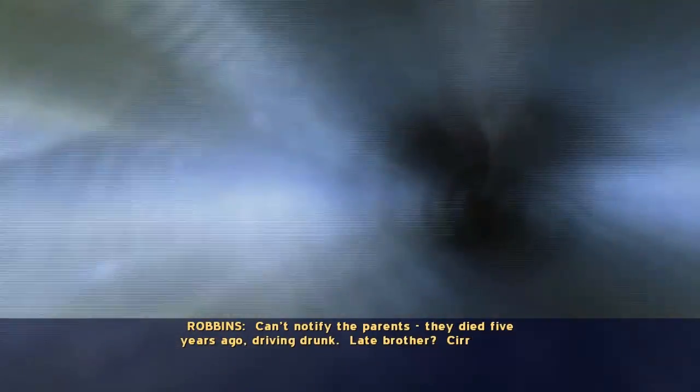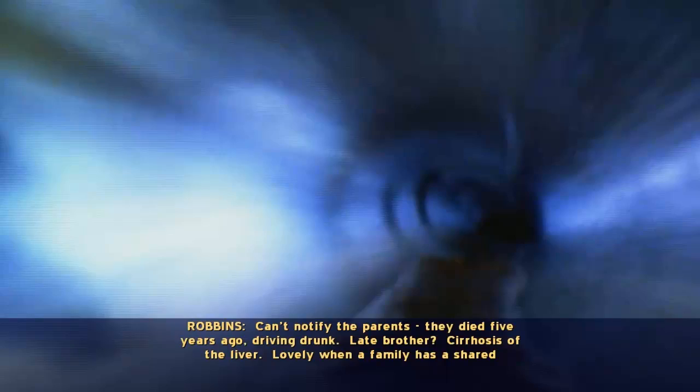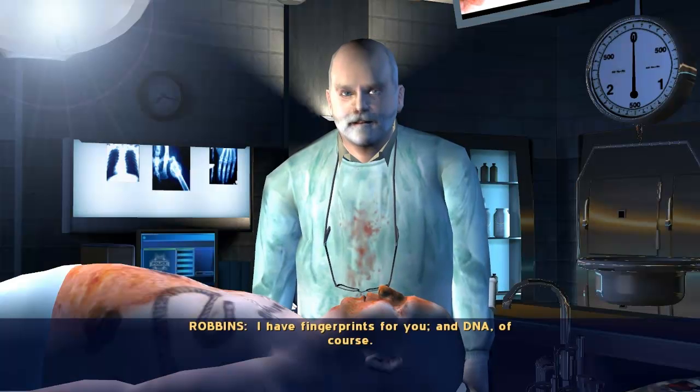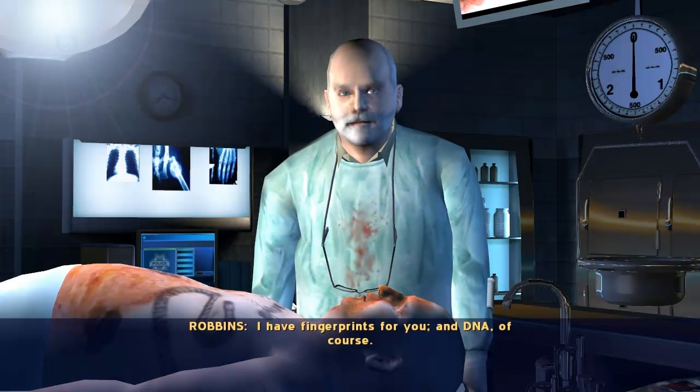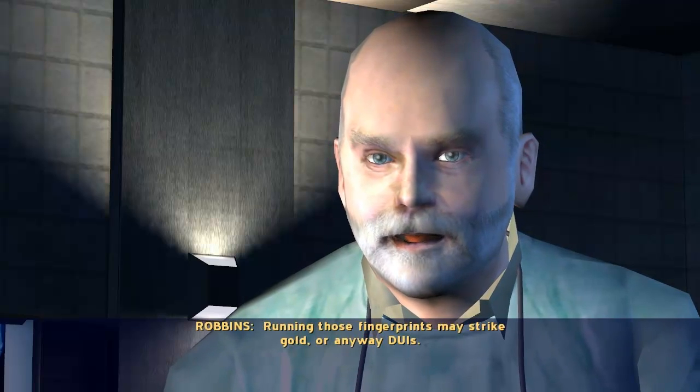Can't notify the parents. They died 5 years ago, driving drunk. Late brother, cirrhosis of the liver. Lovely when a family has a shared interest. I have fingerprints for you, and DNA, of course. Running those fingerprints may strike gold, or anyway, DUIs.